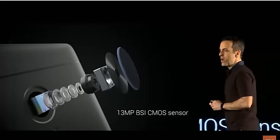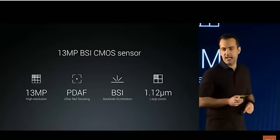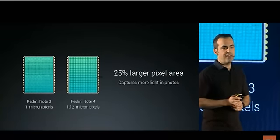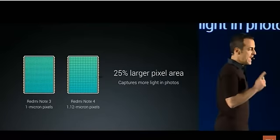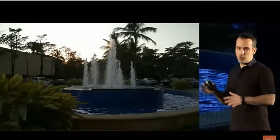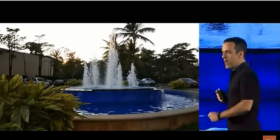The sensor we're using on Redmi Note 4 is a 13 megapixel CMOS sensor, which we sourced from Sony and Samsung. It's backside illuminated, and it uses phase detection autofocus. Most importantly, 25% larger pixel area compared to the Redmi Note 3 sensor, and this really shows. This is a shot taken on Redmi Note 3, which does admittedly struggle a bit in an exposure-challenged scene like this one. And there's the same shot on Redmi Note 4.